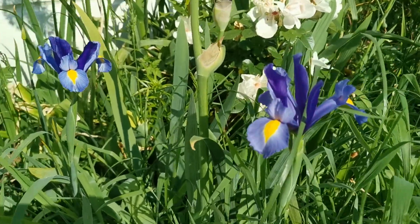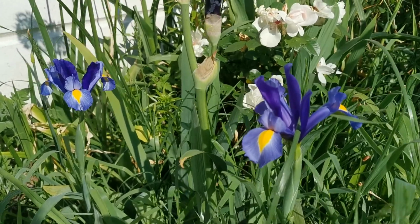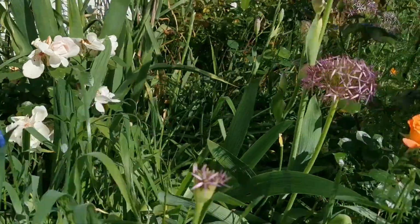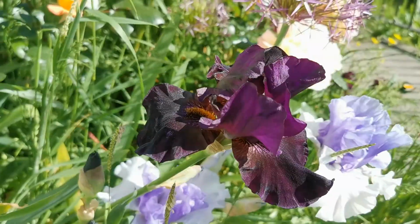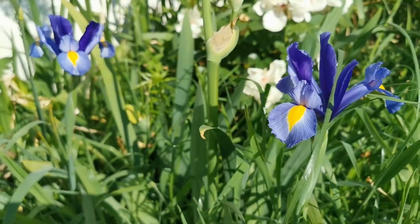Unfortunately, the Dutch iris doesn't have any fragrance, and that's a real pity because it's such a beautiful flower. While the German irises most of the time are very beautifully fragrant, with some of them having a very intense fragrance.